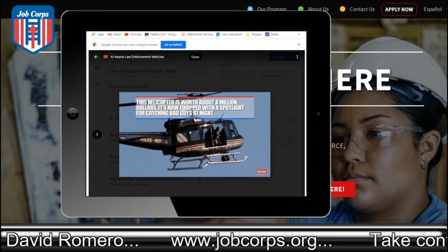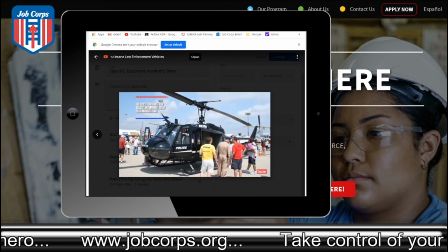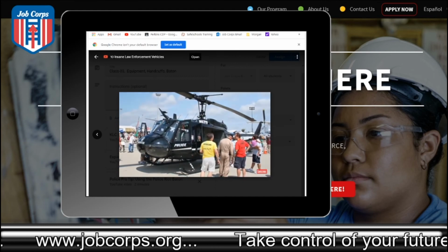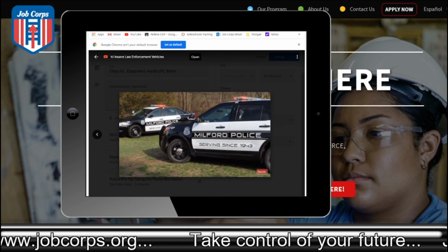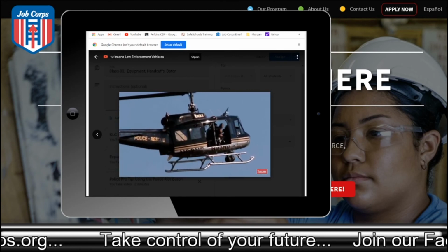It's now equipped with a spotlight for catching bad guys at night. This was donated to a city with 52,000 people and a crime rate 68% lower than the rest of Connecticut. Police claim that criminals have changed their ways and they need this to stay one step ahead of the game.